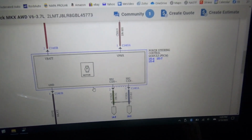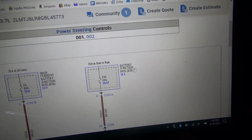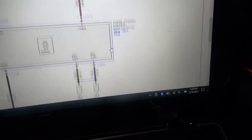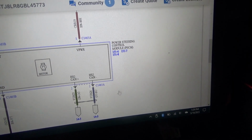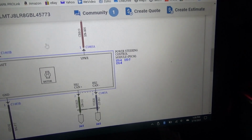Alright, so here we go. Power steering control module. This little connector, it's a 3-pin, C1463A. It has a hot in run/start. And we saw that the CAN, the HS2, is being pulled high, like battery voltage. What I'm thinking is, this wire right here, there's some green crusties in this connector, on this 3-pin. Might have this problem. This thing lives right by the wheel, and it's very likely.